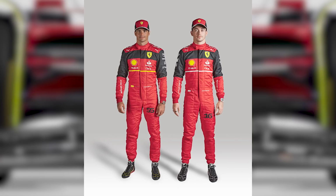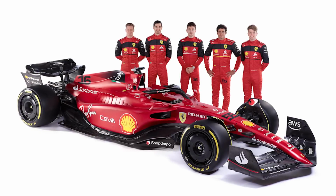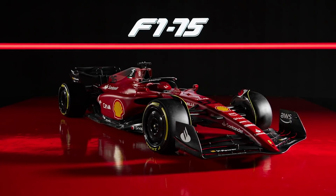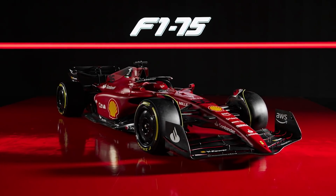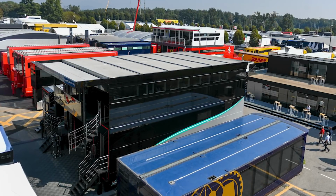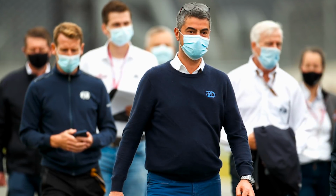All in all, I think the F1-75 is one hell of a good looking car, and like I say, this is the best overall package so far for me, but let me know what you think. That's it for the Ferrari launch then, and next up it's the turn of Mercedes, who will be pulling the covers off the W13 tomorrow morning, and I will of course be doing a video covering that as well. But before I go today, there are a few news stories I wanted to quickly run through that I think are well worth a mention, so here is the news in brief-ish.